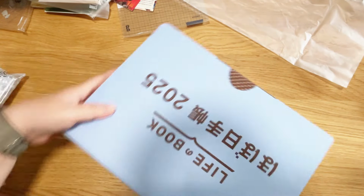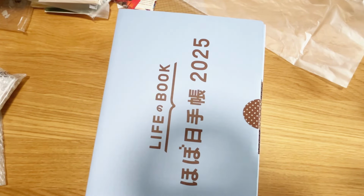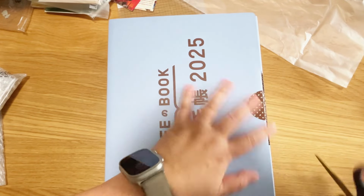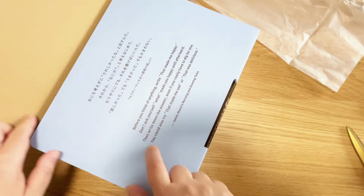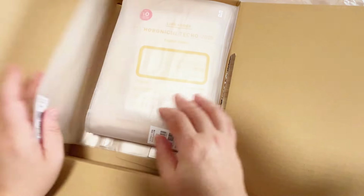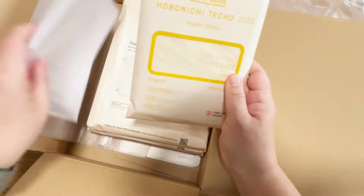When my order came in, I was like, they didn't send me one of these pretty blue boxes. And here it is. I don't keep the boxes, but I may this year because I really love the blue and brown combo. This is an A6 cover for an A6 Techo.